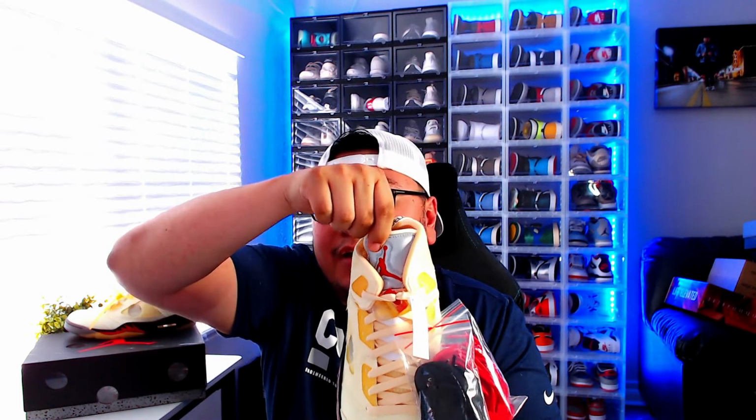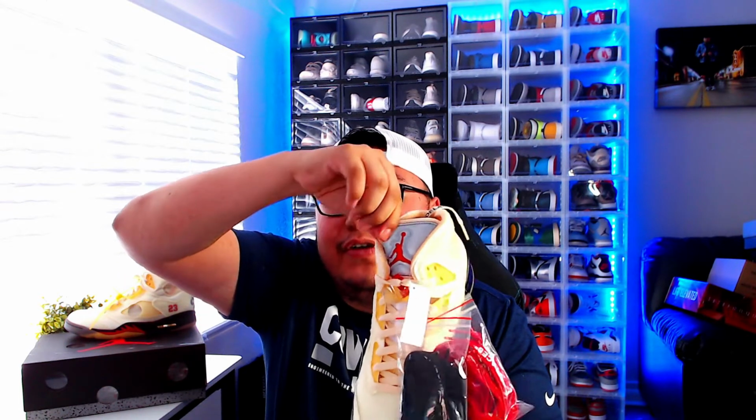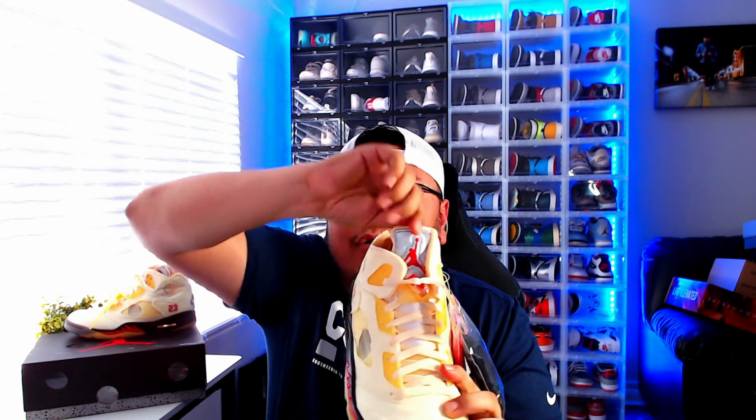But as you can see, the laces do come with sail laces. It also has these vintage little eyelets as well. The little shoelace holder is in this yellow colorway. Also, it has a little red dill inside there. Up to the silver reflective tongue, you have that similar to the Fire Red, except it features these Swiss cheese little hole cutouts up here. Also, you can see the red Jumpman just like the Fire Red 5s.